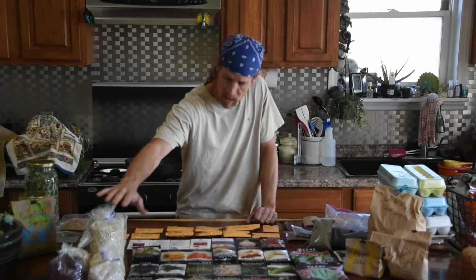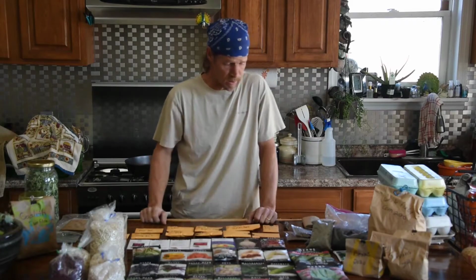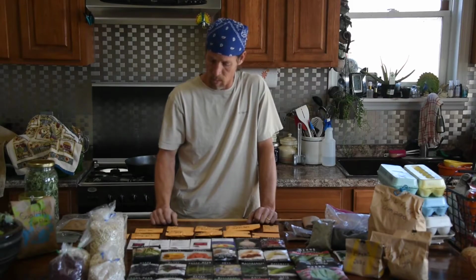Most of the seeds we collect ourselves. You can see seeds laying around everywhere, and we'll go through all those seeds here in a minute. But the seeds that we don't collect are the hybrids that we grow. We do have to order those. Some of our tomatoes, like the Jet Star hybrid, we have to order.